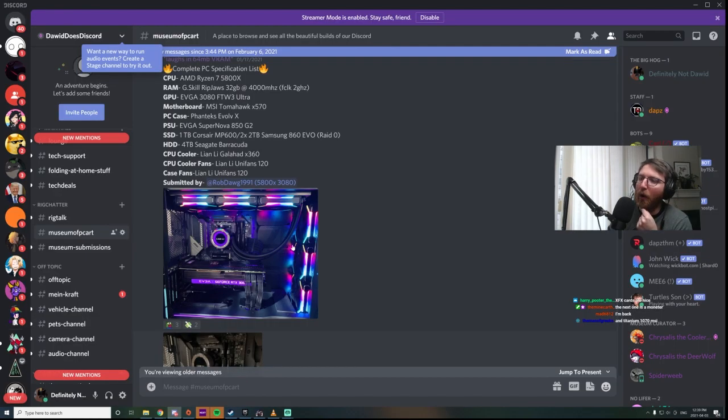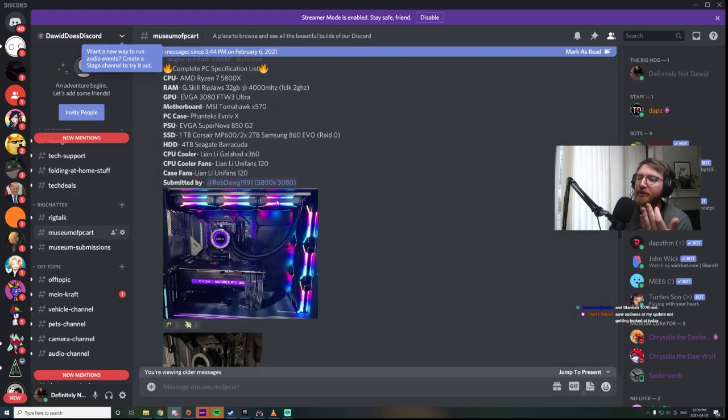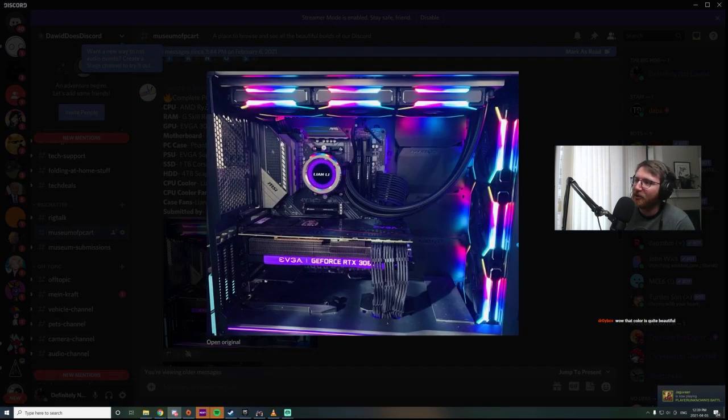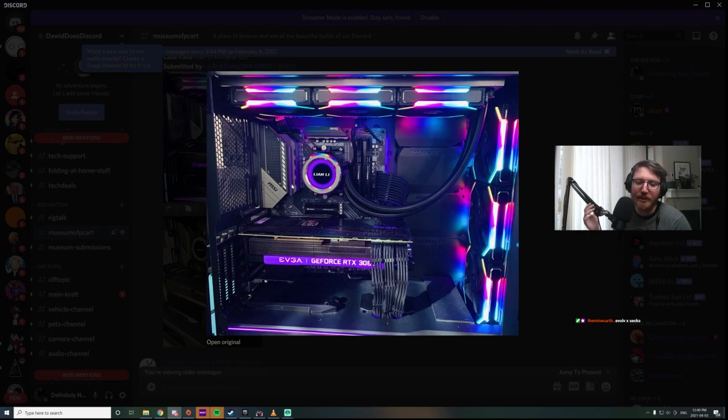Next up, oh, we've got a beast from RobDog with a 5800X. Yo, this is like the dream PC that everybody's been trying to buy lately. You've got a 3080 Gaming X Trio, 32 gigs of DDR4 4000. Yo, an EVGA power supply, dope, so much storage. It's the Lian Li Galahad. It's a really good looking cooler. This is like the meta PC at the moment.